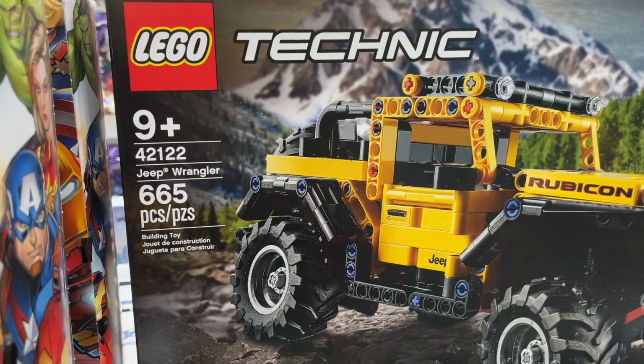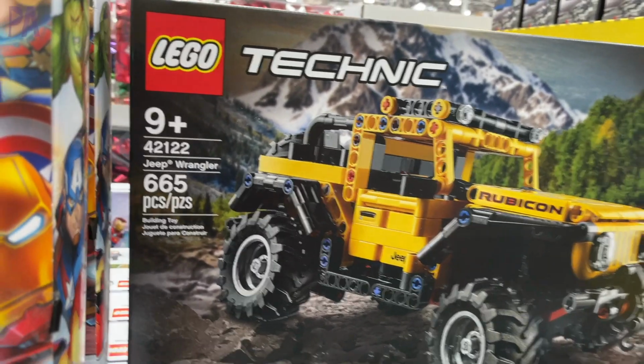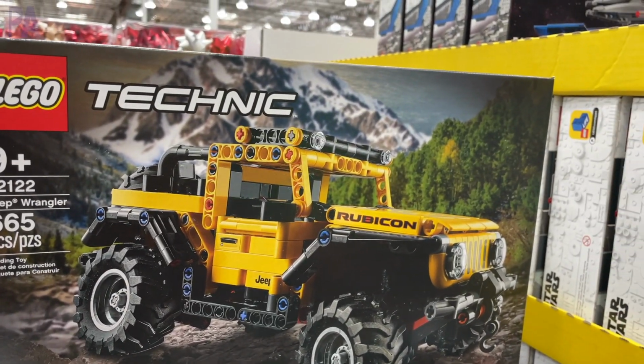For $39.99, you can get the Technic set. This is ages 9 and up. It's a little bit more complex with the Technic brand.